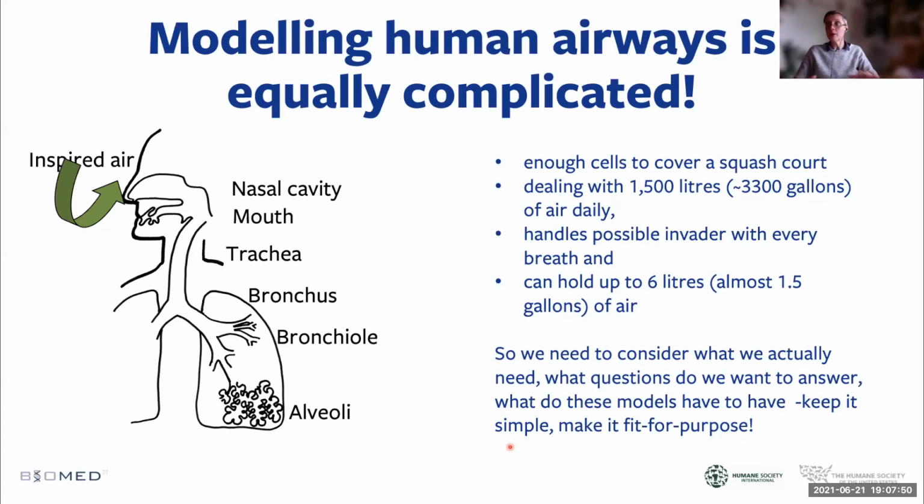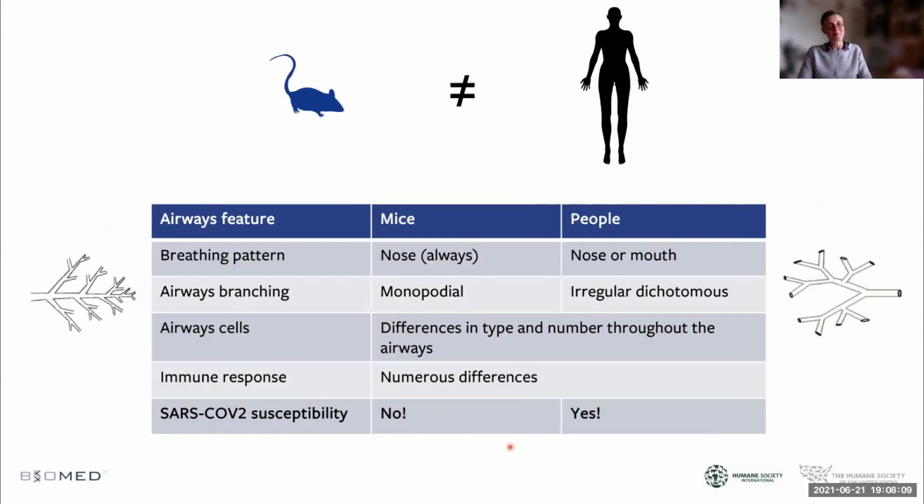So let's just be sensible and think about what we want to ask. Think about the questions that we are putting to our different models, and develop our models so that they're complex enough to answer the question, simple enough for us to understand, and really fit for purpose for what we need them to do. And if we're talking about fit for purpose and we're talking about humans, then I totally agree with Kat's former boss when she was at Johns Hopkins, Thomas Hartung, that a human is not a 70-kilogram rodent. And if we look at the difference in airways between mice and people, we see some significant differences here that mean that actually looking at a rodent doesn't give us a particularly great insight into what might happen in a person.